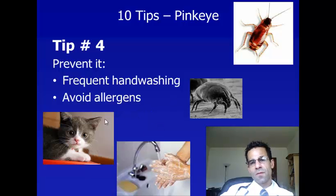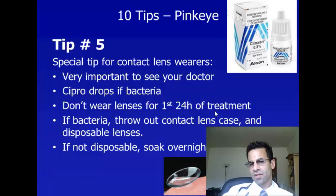And if your pink eye is caused by allergies, avoid triggers for allergies. People will often get pink eye or red eyes from cats or other animal dander, from dust, here's a dust mite, and from cockroaches. All of these things cause allergies. So you should make sure, if they're the cause of your allergy, that you stay away from them.